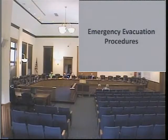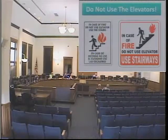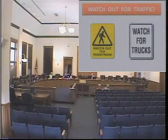Before we get started, let me read the emergency evacuation procedures. In the event of an emergency evacuation, an alarm will sound. Everyone should exit the building by way of the nearest stairwell in a safe and effective manner. If the nearest stairwell is blocked by smoke, use the other stairwell. Do not use the elevator. Once you have reached the main floor, follow the exit signs to exit the building and quickly proceed away from the building. Please be mindful of others evacuating and of emergency vehicles.